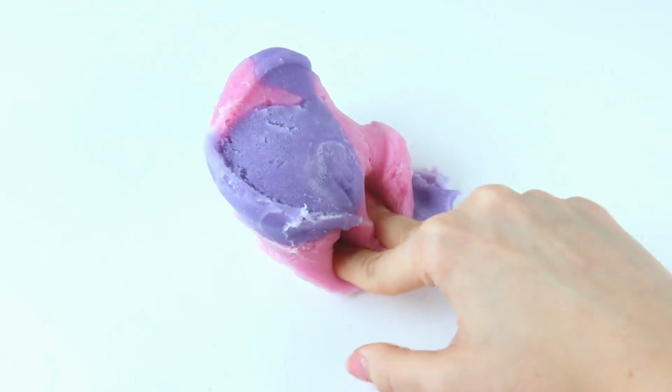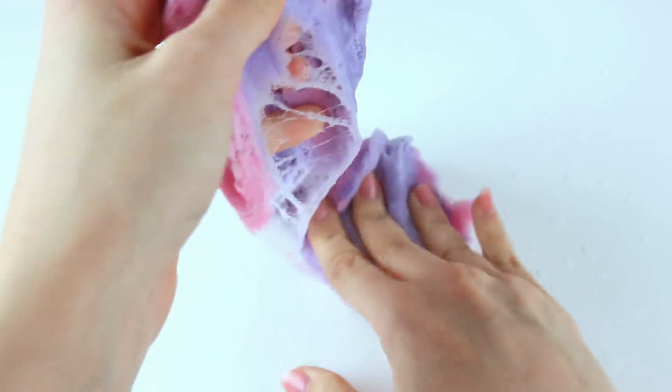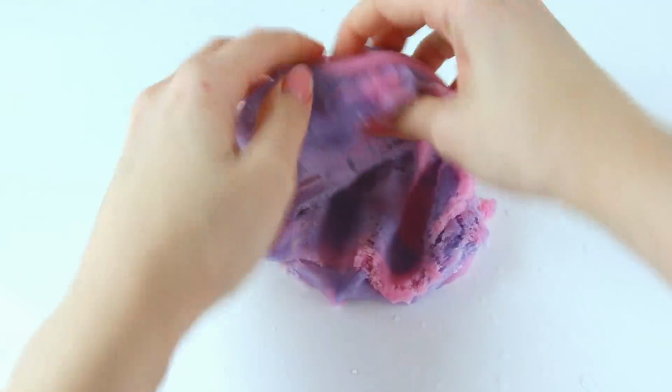This one, again, has a lot of fluff to it. Get your hands on the ices because I don't think I'm going to keep restocking them after the summer. They're summer slimes. You know, you can't do them all the time.